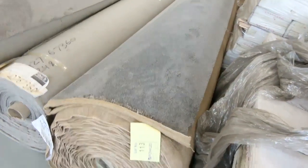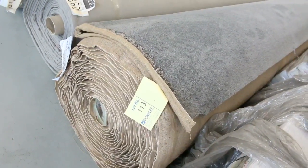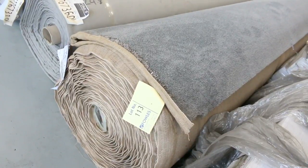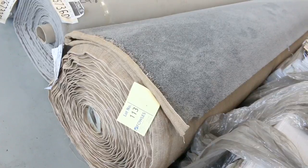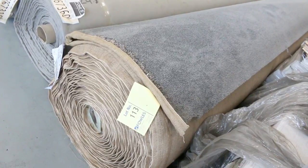This one is actually a 38 metre roll, lot number 113, and it's a nice quality solution dye nylon twist pile in a grey there. Probably looking around $50 to $60 a metre. That's well and truly under half price. That's a great looking carpet. It'll be an absolute steal for someone.